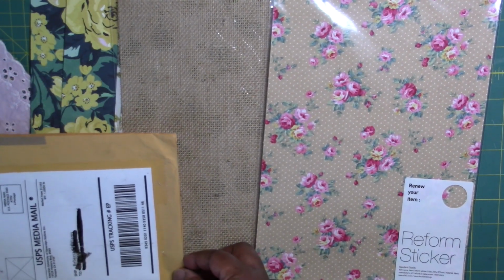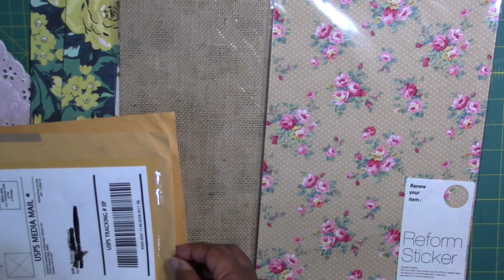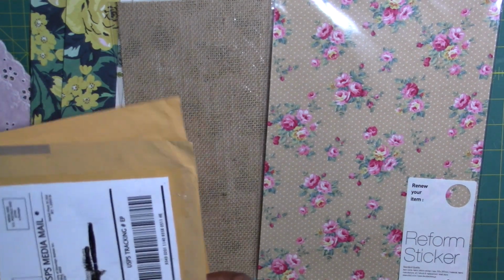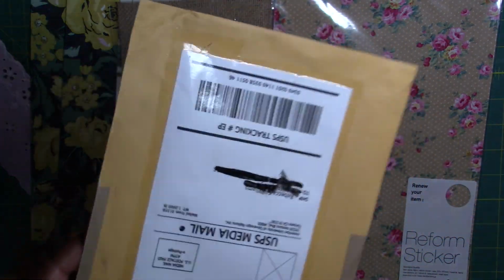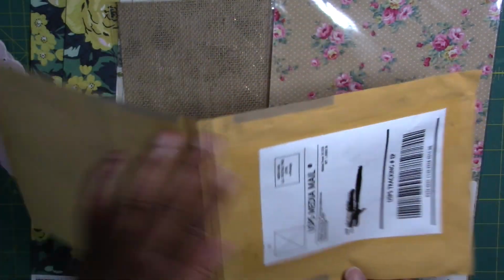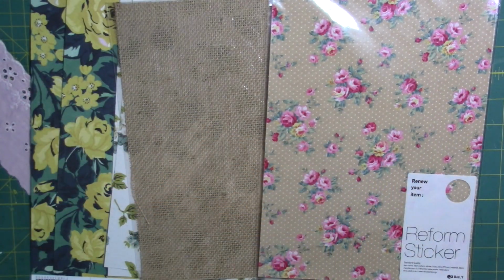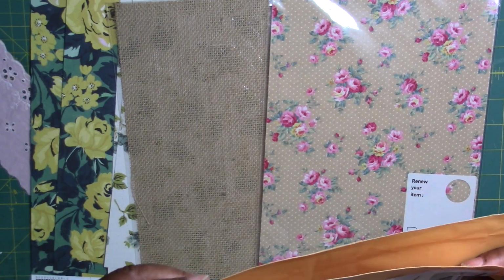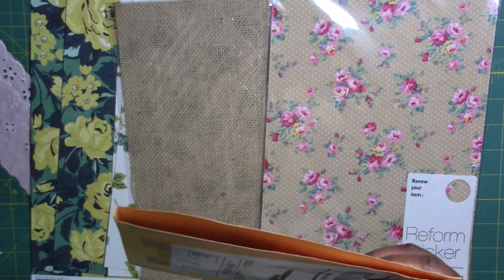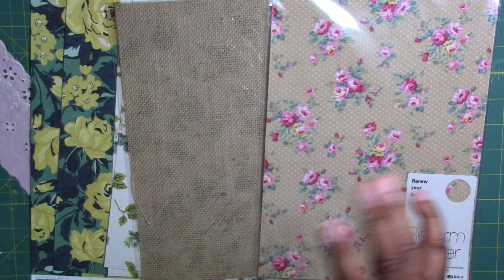Now it's saying it's a 9, but it doesn't want to cooperate. So it's an 8 1/4. No, 8 3/4. 8 3/4 by half an inch. That's the size of this. I was just going to leave it flat, but it made more sense to make that half inch spine so that my papers fit in there smoothly and evenly.